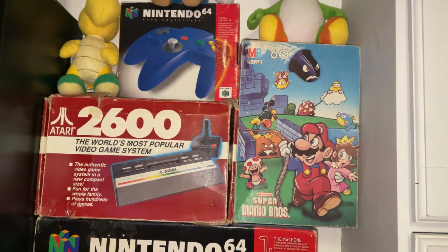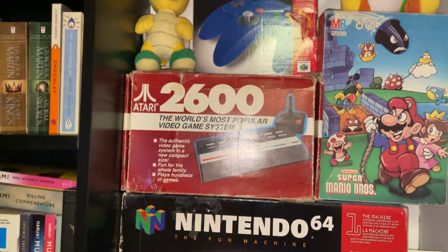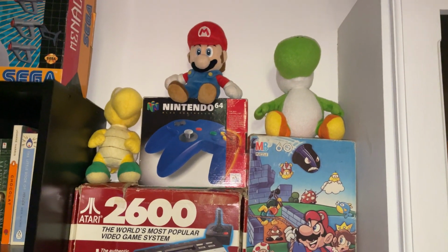Unfortunately, I ripped it. My Super Mario Bros. Puzzle. It is a vintage puzzle, so I had to get it. Atari 2600. It came with the system that I already showed you. And Mario, Yoshi, one of the turtles as well.